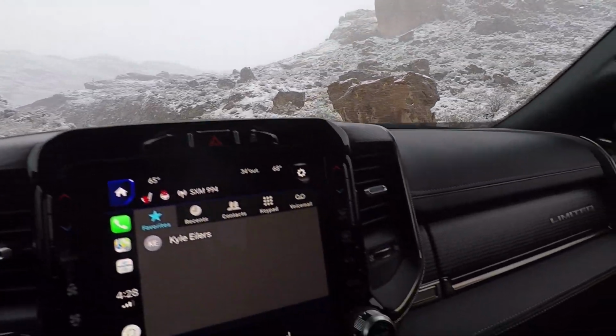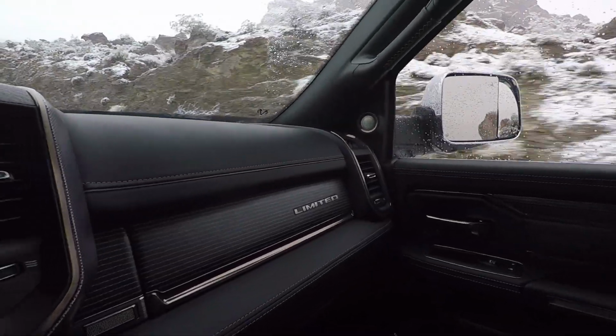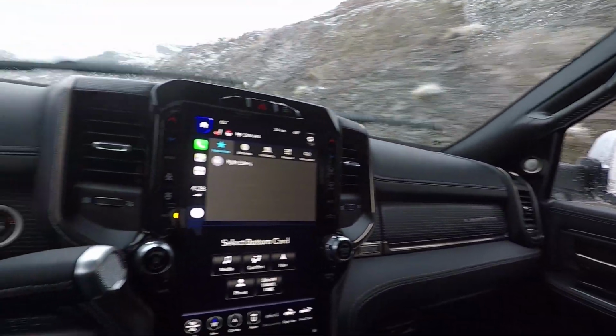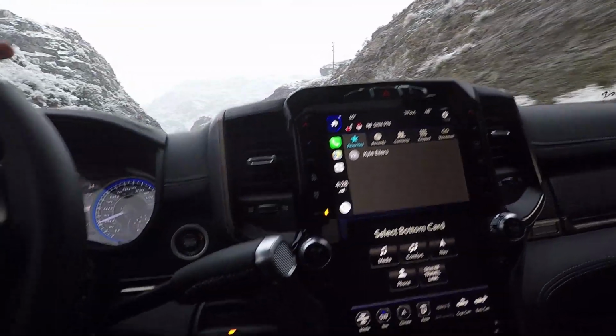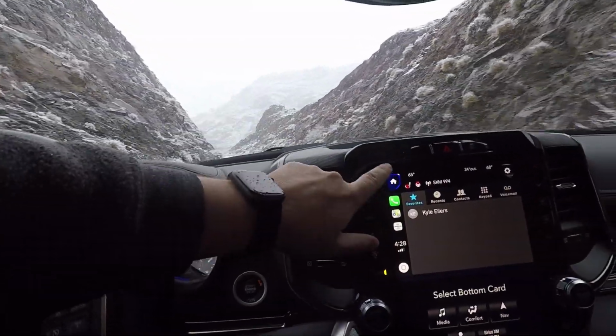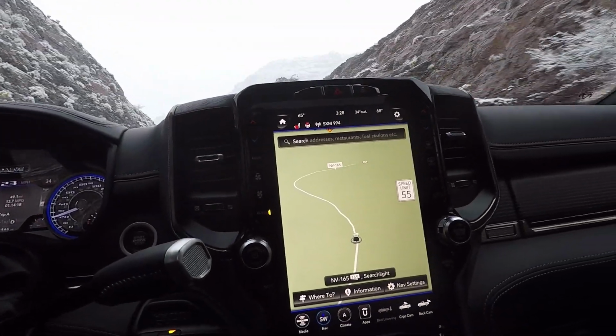Just to give some suggestion, look at things. Here's the beautiful wood trim, black wood trim. Of course, it's got the 12-inch stereo, and it is just a great vehicle. Obviously, I switched over. There we go. Now we got the 12-inch here.